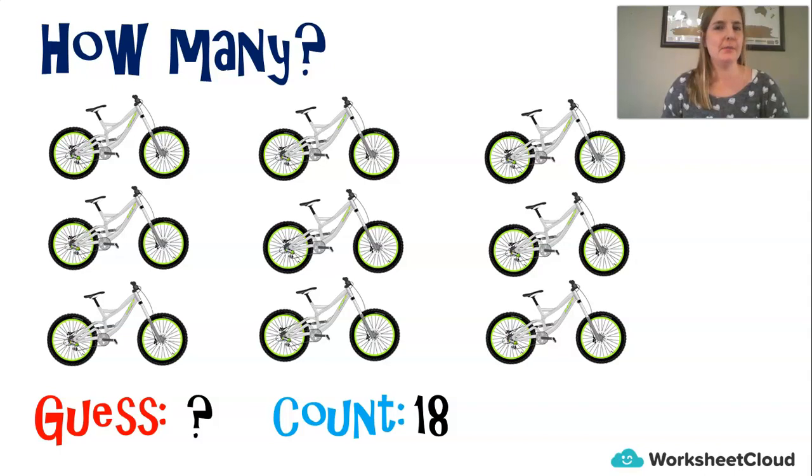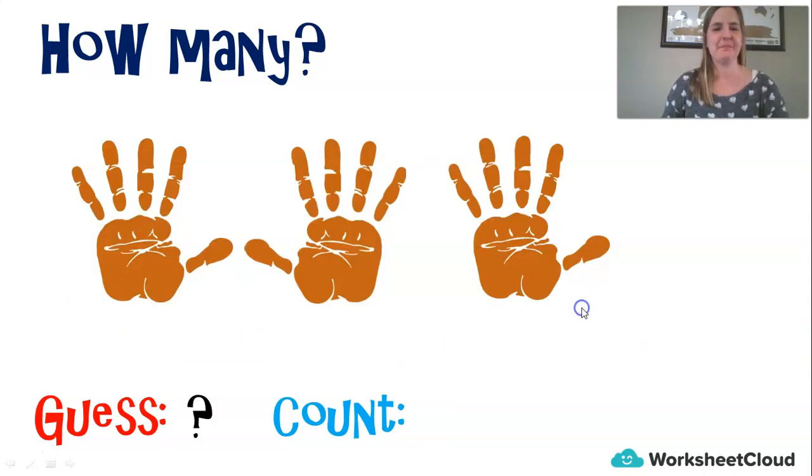Now, if you feel a bit nervous because you don't normally count like that, just go back and check your answer quickly in ones. 1, 2, 3, 4, 5, 6, 7, 8, 9, 10, 11, 12, 13, 14, 15, 16, 17, 18. There we go.